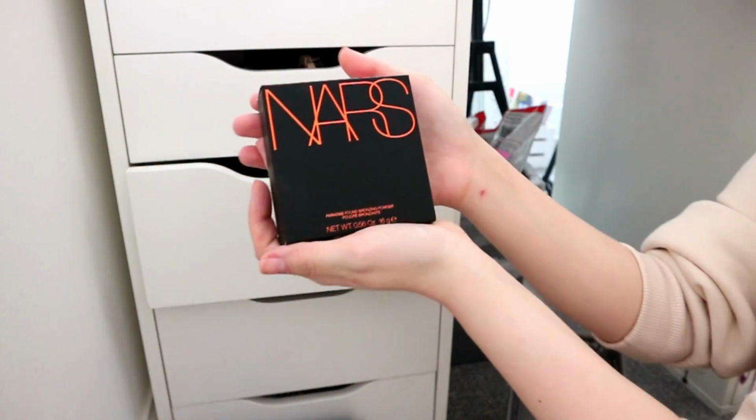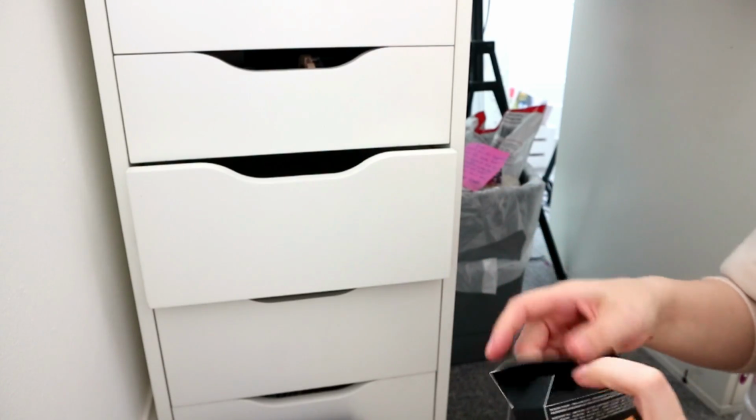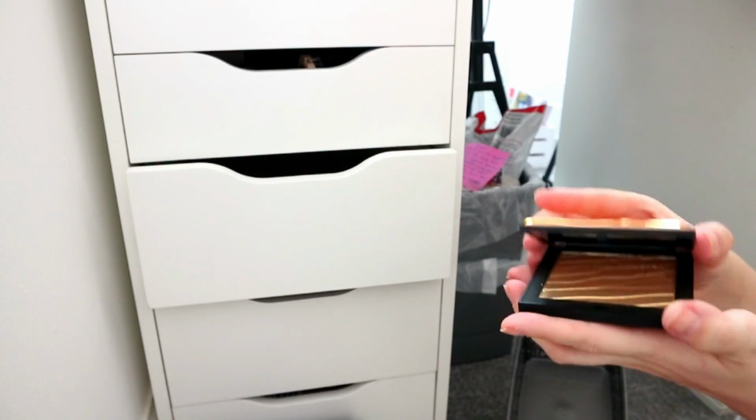My new one from Nissa just arrived, Nars. This is a Paradise Found bronzing powder, and I knew she was sending this to me. Nissa's Australian. I feel like I've known her forever now.